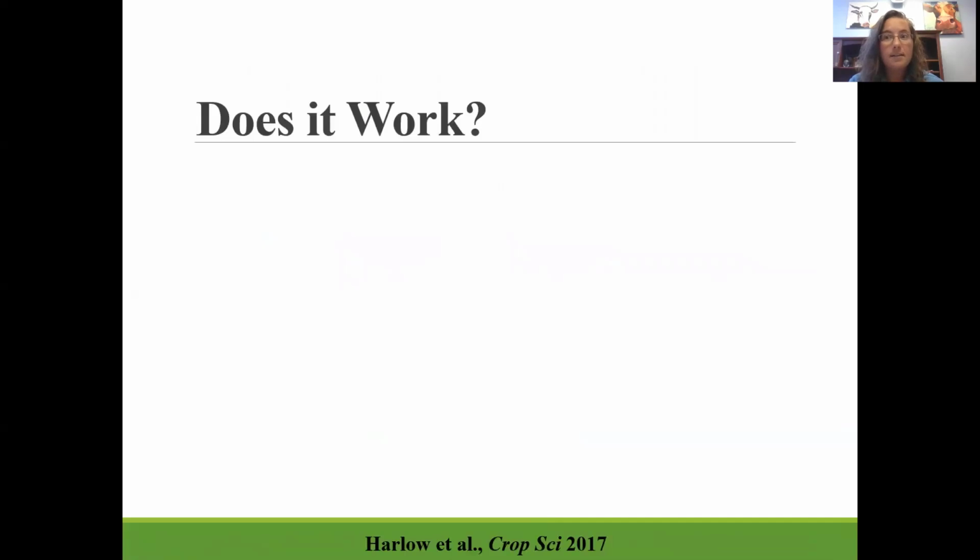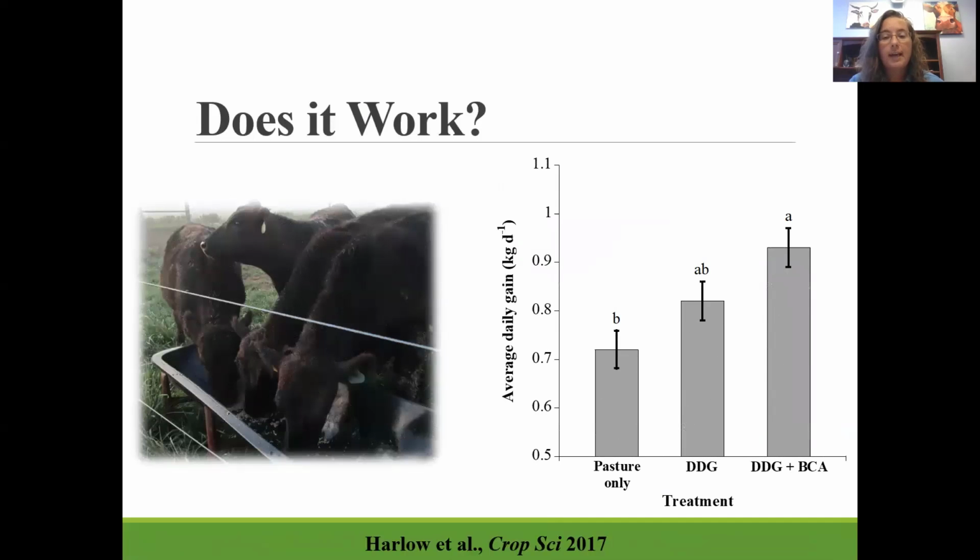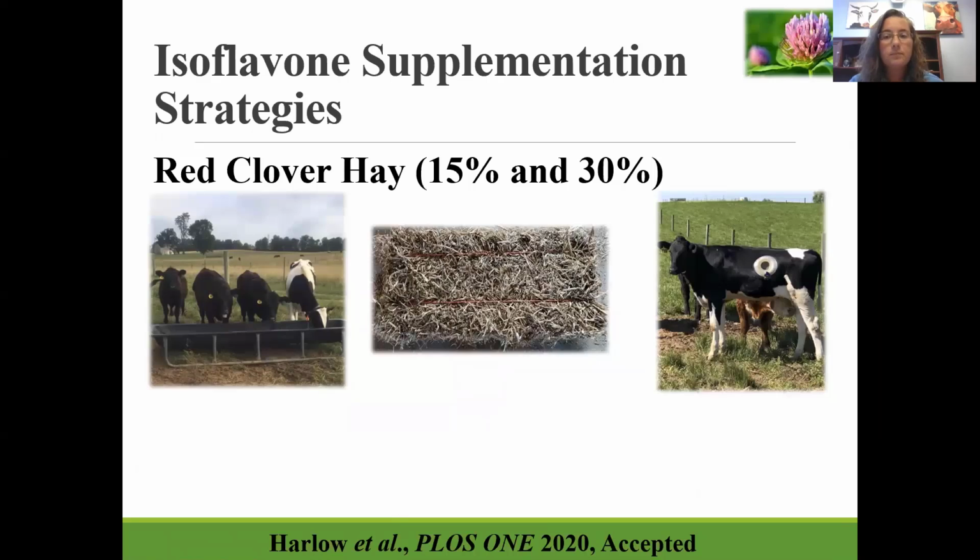So the first question, again, does it work? In order to look at that, we had 3 treatments. We had steers grazing a pasture-only control, steers grazing a protein supplemented pasture treatment, and then the same protein supplemented pasture treatment with the addition of biochanin A. And what we saw is that the addition of biochanin A increased average daily gain about 1/2 pound per day, which is very significant in grazing systems. So yes, it does work, but unfortunately, purified biochanin A is very expensive, so we cannot use it in our systems. So we moved on to look at other isoflavone supplementation strategies.